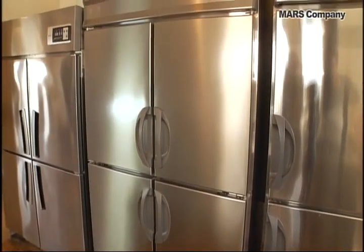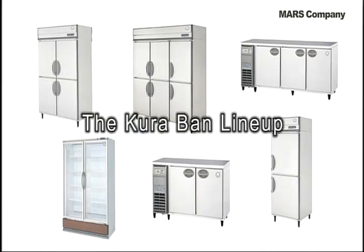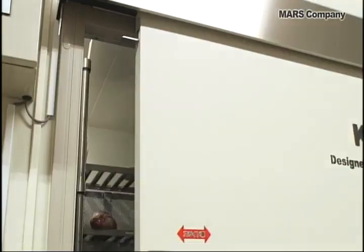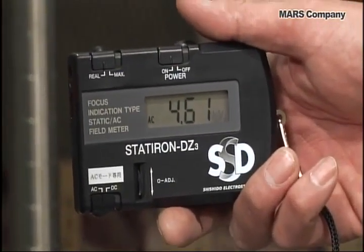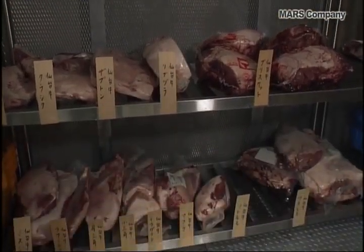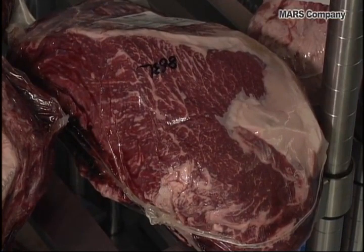The amazing Kuraban refrigerator with electric field technology. The lineup consists of various sizes fitting a variety of purposes. This looks like a normal storage, but inside is -2 degrees Celsius. And also the electric current flows here. Perishables are kept fresh for a prolonged period of time. The costs of aging meat are reduced, and frozen foods are defrosted without losing any of its flavor.